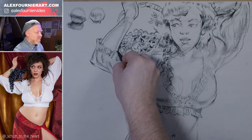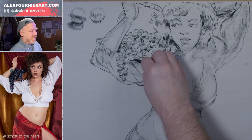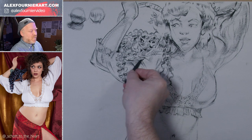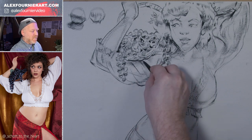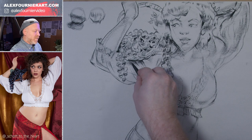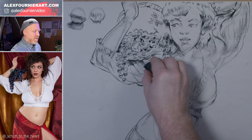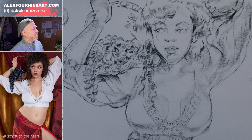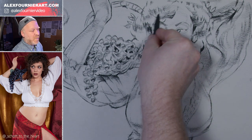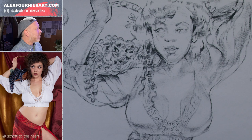Okay, and I'm just kind of darkening up near her arm there. All right, so this wicker basket looks like it does kind of come over her arm a little. Okay, and then we would just make sure there's a little bit of a shadow on her arm. All right. Okay, can we add a little bit more on her face here?